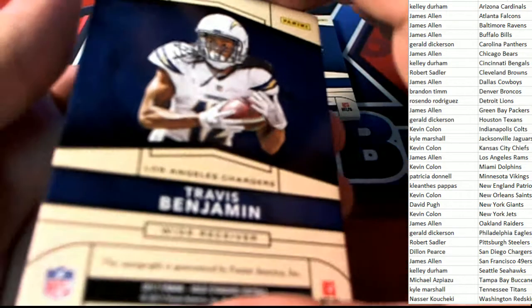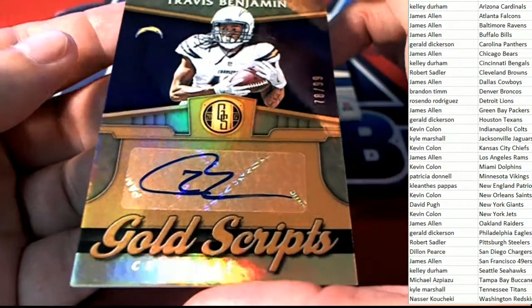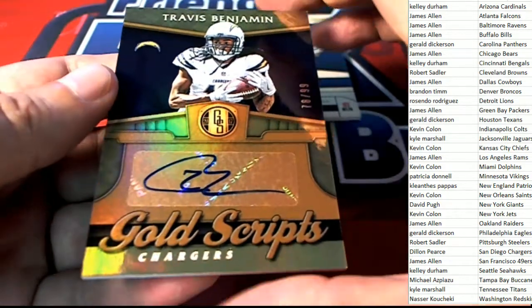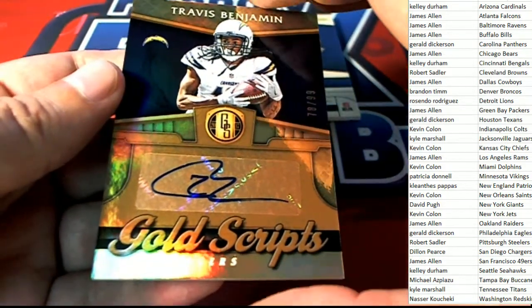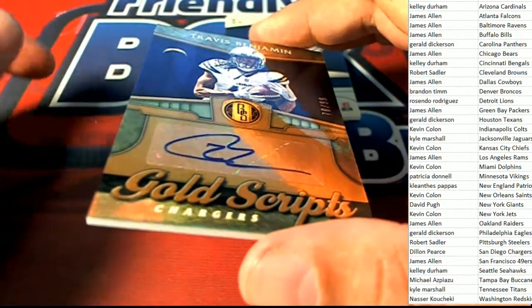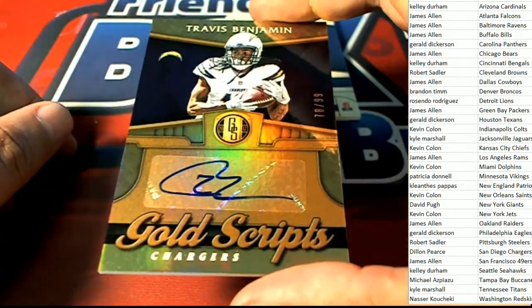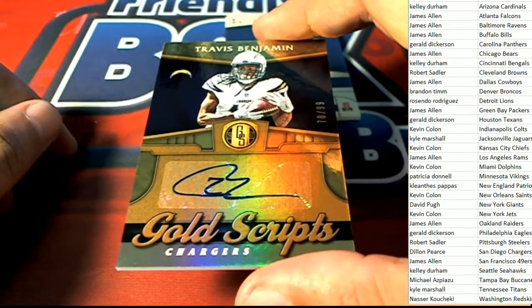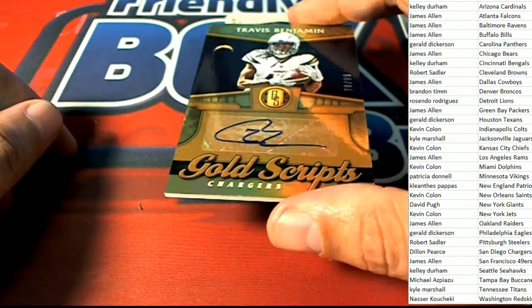Travis Benjamin, San Diego autograph, 78 of 99. San Diego is owned by Dylan P. Gold Scripts. Nice hit right there. Oh, my. So that's three. That's big hit number three.